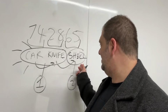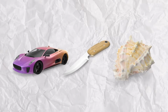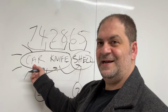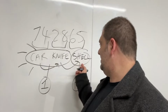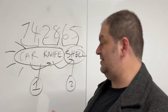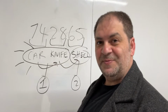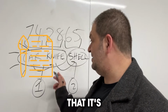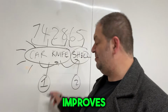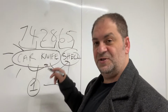So there's your car knife. And shell, again, you can have anything there. So really the story is car knife and shell. That's it. Instead of going car, knife, shell. In competitions, you could sit there for 3 seconds, come up with car, 3 seconds with knife, 3 seconds with shell. Or you can do 3 seconds with that and 3 seconds with that. You just say to yourself 3 seconds, and for hundreds of words, that's going to help you. In non-competition, for most of the people watching, I guess, the reality is that it's going to help your creativity. And the more you do it, the faster you will get. So that's how it improves your processing speed and memorization speed, because now you go from 1 to 2, instead of 1 to 2 to 3.